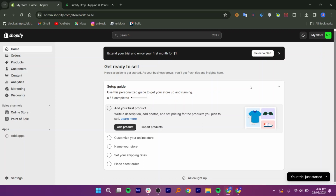First, you create an online store. Then, you connect with a supplier who handles everything else. Whenever someone buys from your store, the order goes straight to the supplier. They print your design on their products, package it, and send it to your customer with your store's name on it. You set the price for the product in your store, a part of which goes to the supplier, and the rest is your profit. Let's look at an example shortly.